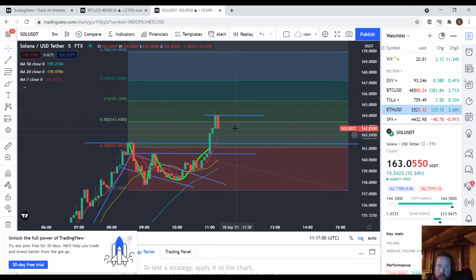So it seems like we're going to close below this line. Maybe we get a retest of this now. Will the Fibonacci line hold? It looked like it might hold. 2 minutes left to the close. Oh, we're pumping above.